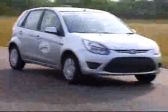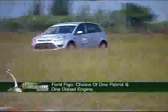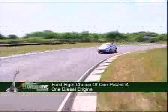The Figo is available with a 1.2-litre petrol and 1.4-litre diesel engine, and though both power plants are competent performers, it's the Figo's ride quality and superb dynamics that got our jury excited. Doesn't look the part, but definitely goes, and it's really nice.